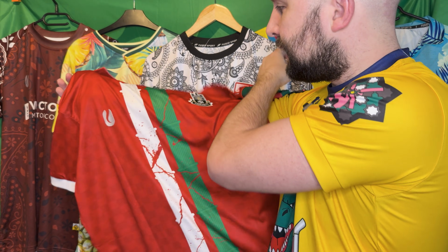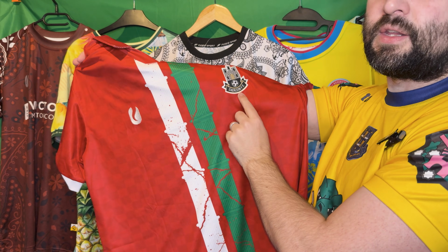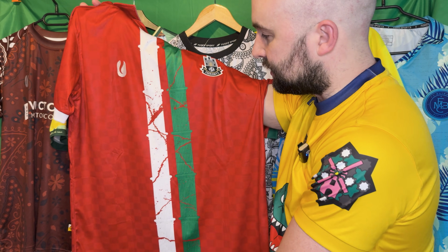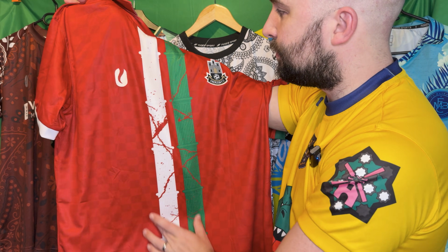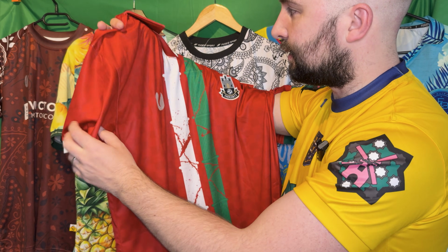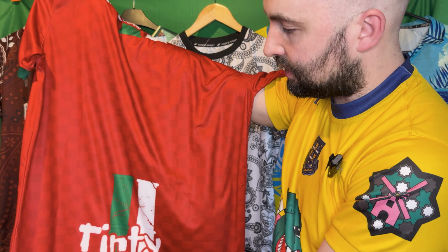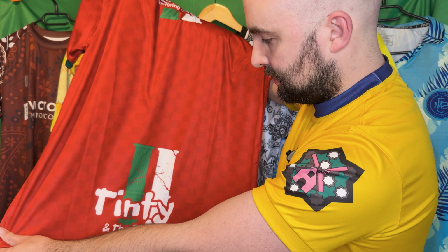So it's Carlon FC. Carlon? I don't know if I'm pronouncing that right. I'm sure someone in the comments is going to correct me with the correct pronunciation. But it has these 2 really cool pillars down the middle in white and green. On the back, a little bit of the pillars and also the checks. We've also got that at the bottom.